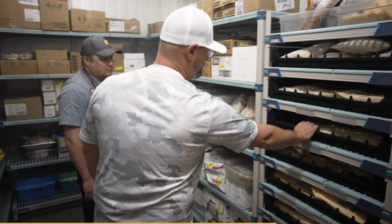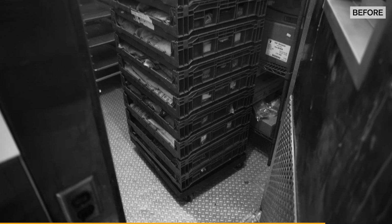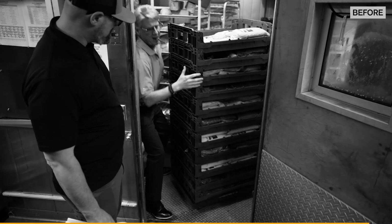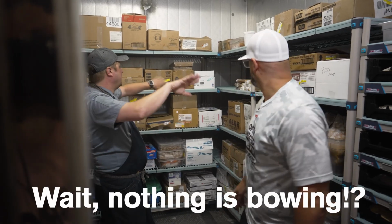Right now, because everything was frozen, the shapes of things made it a little more difficult. But if I need chili, I don't have to lift 5 bread racks off to come down and get the chili that we need. Hey, wait, nothing's bowed.